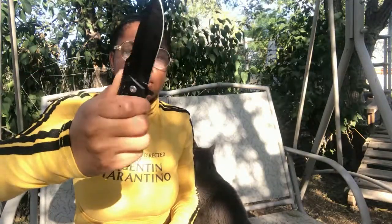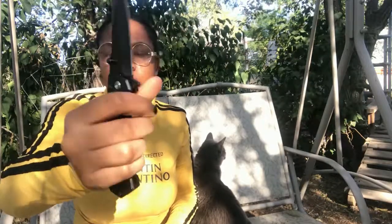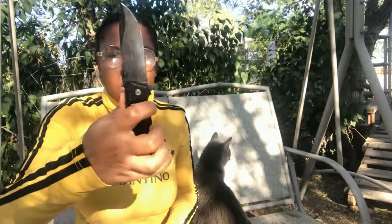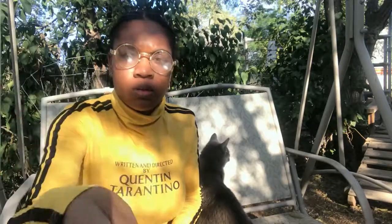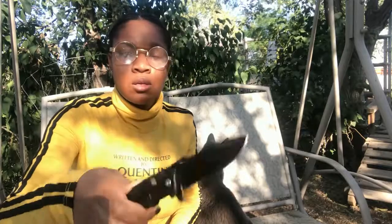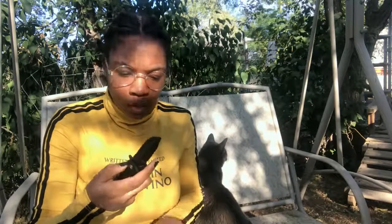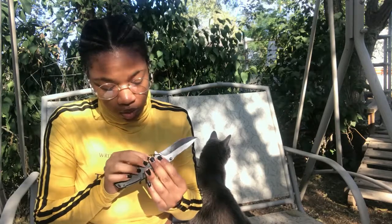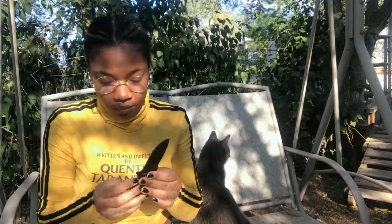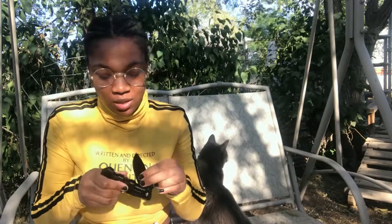Ooh, this is kind of a big knife. I think it's slightly bigger than my last one, but you can see it takes a whole hand. And it has those grooves right here, specifically for your fingers, so that you can have a good grip, I guess. This is nice. This is an amazing knife. You guys did not see that. And it's very sharp.